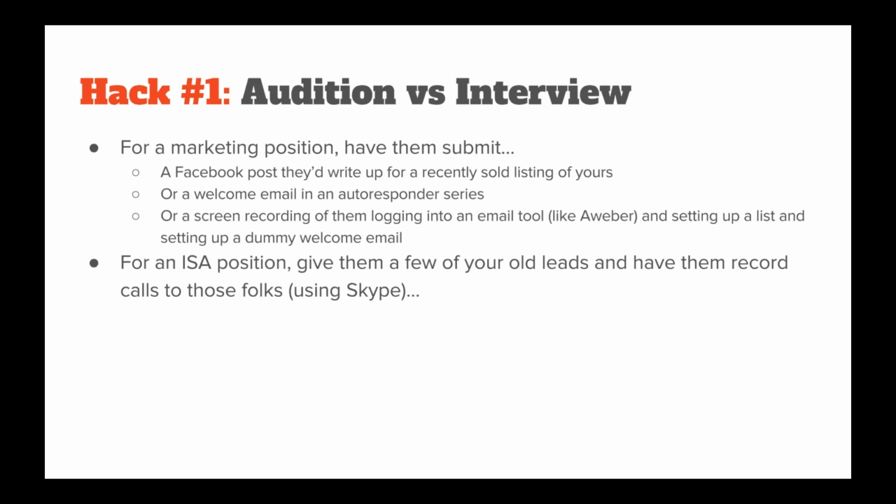So for an ISA position, for example, right, you could try giving them a few of your old leads and then have them record calls to those folks using Skype, right? And if those folks pick up, you get a recording of that. If they leave a voicemail, you get a recording of that. And again, all you have to do is send them some of your old leads that you think are dud leads. You don't have to tell them that. The idea is that you already know that they're dud leads and they're probably not going to work with you. But hey, throw them to the wolves, so to speak, and see how they handle it.